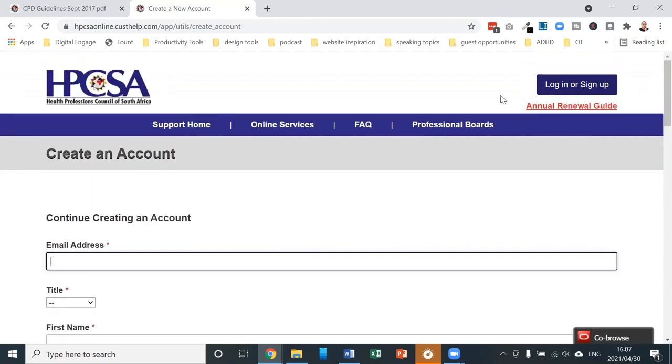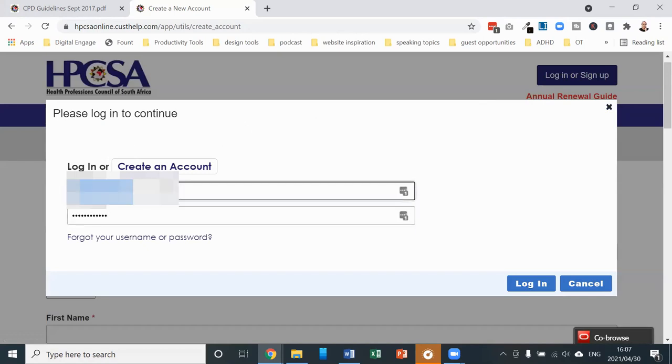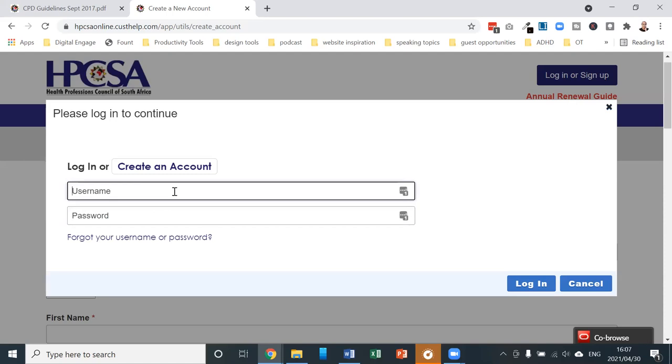But if you already have an account and you forgot, there was an email that went around to say that you need to reset your password. Because of the change to the portal, they're requiring everyone to reset their password. So what you want to do in there is put your ID number or your username in here, and say forgot username or password.